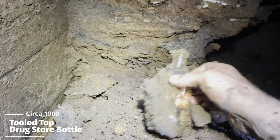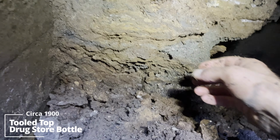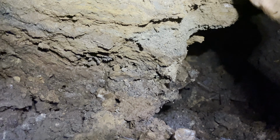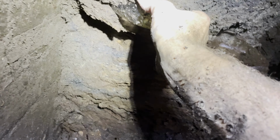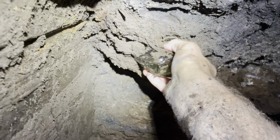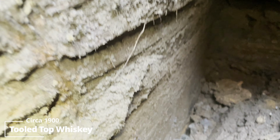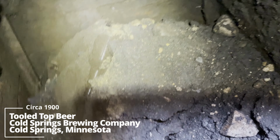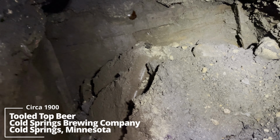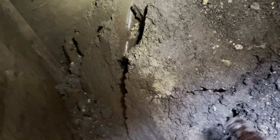Unembossed druggist bottle. This one's broken. Yeah. Looks like a whiskey bottle. Whiskey bottle. Tunneled it under a bit and found this Cold Springs Brewing Company, Cold Springs, Minnesota. See what else is in this pile here.